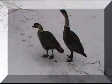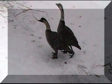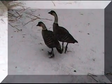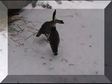Here's a pair of nene geese. They're from Hawaii. They're the only goose on the endangered species list, and they nest in the middle of March because they think it's summer, which is our winter, Hawaii's summer.